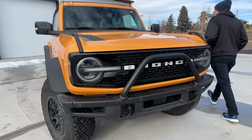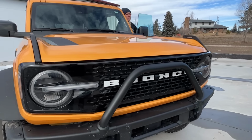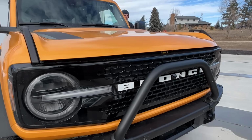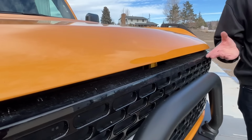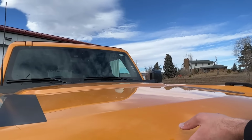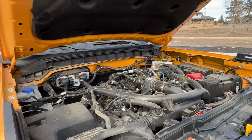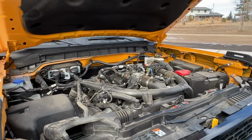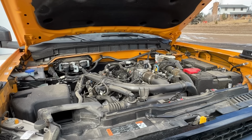Now the Bronco can be had in 2 configurations, the 2.7 twin turbo and of course the 2.3 liter single turbo out of the Ford Ranger. I have driven both extensively and I'm here to tell you that both are really fantastic engine options. Now this 2.7 twin turbo offers a lot of power and a lot of flexibility, not only off-road, but on the highway. Now it is not an attractive engine. There's just no way around it.